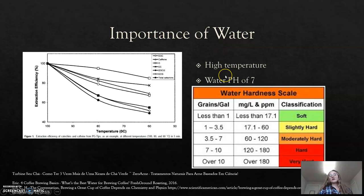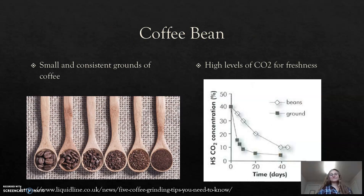And you want the pH of water to be around 7, because less than 7 can create a soft-tasting water, which would be sour tasting, and more than 7 will actually create a hard water, which would be chalky tasting. So the coffee bean is very important.